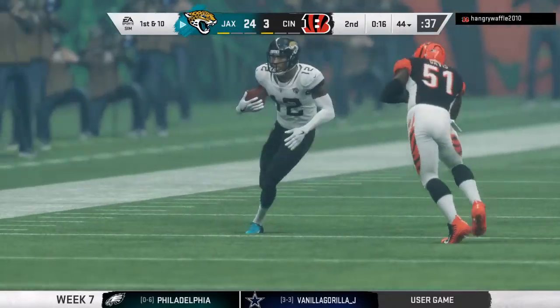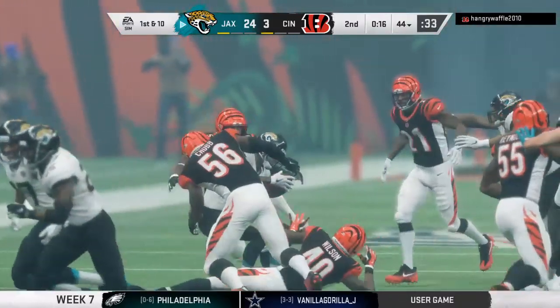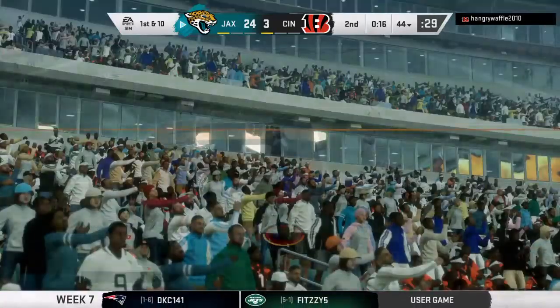The first look at the NFL scoreboard comes from the Motor City. That one has really opened up. The Vikings have just scored again. And we'll be sure to keep an eye on that one as we go along here.